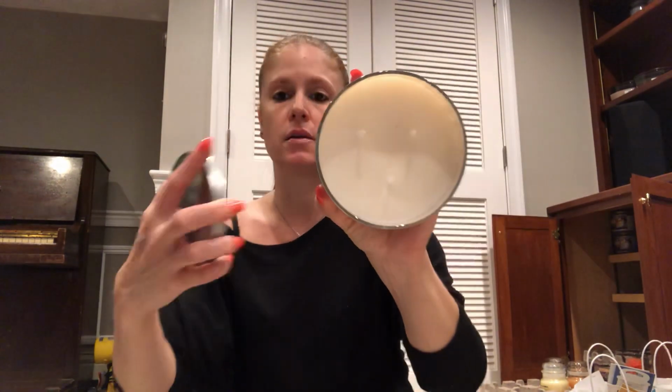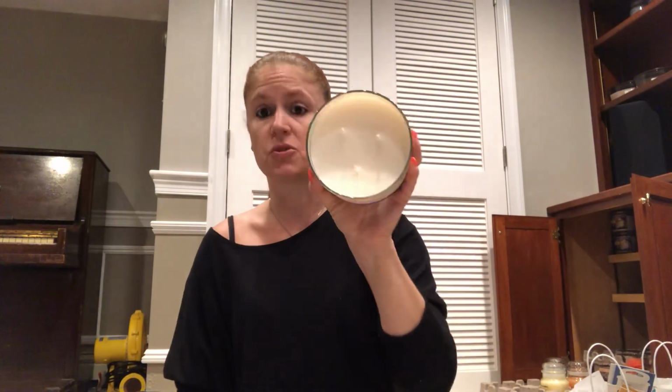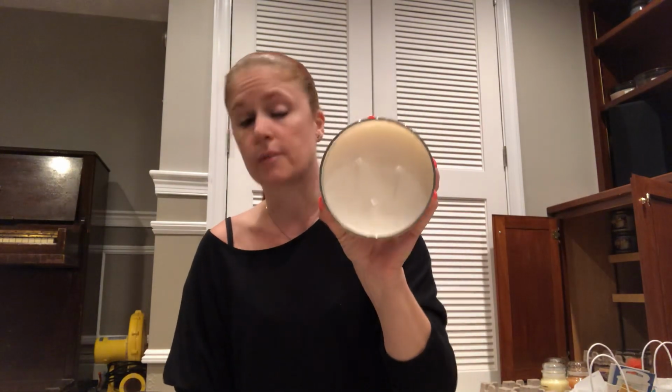Make sure you don't have the wicks shoved to one side or another, because they're not going to burn right. But if you check your wicks and make sure you don't leave them too long, I do like a 1/4 inch. I think 1/8 of an inch is a bit short. That's just my preference.